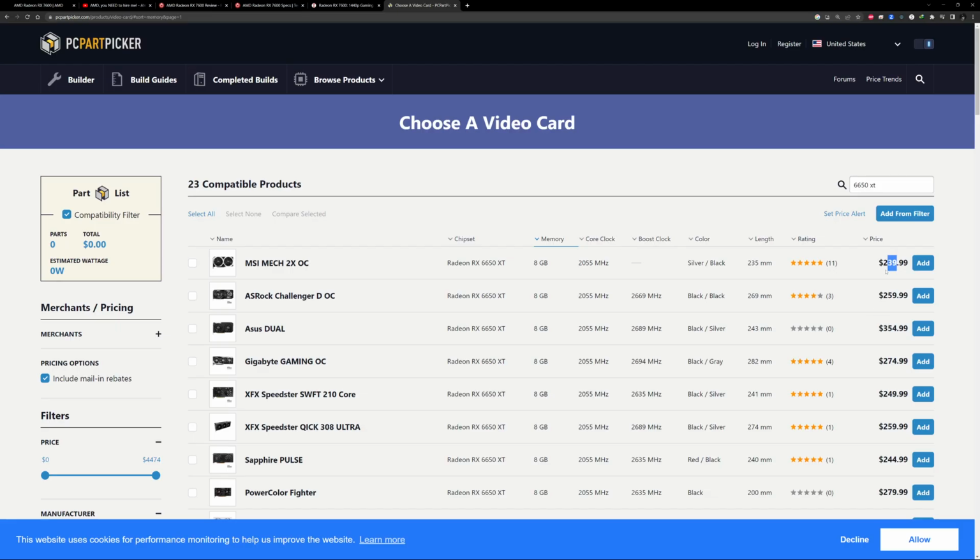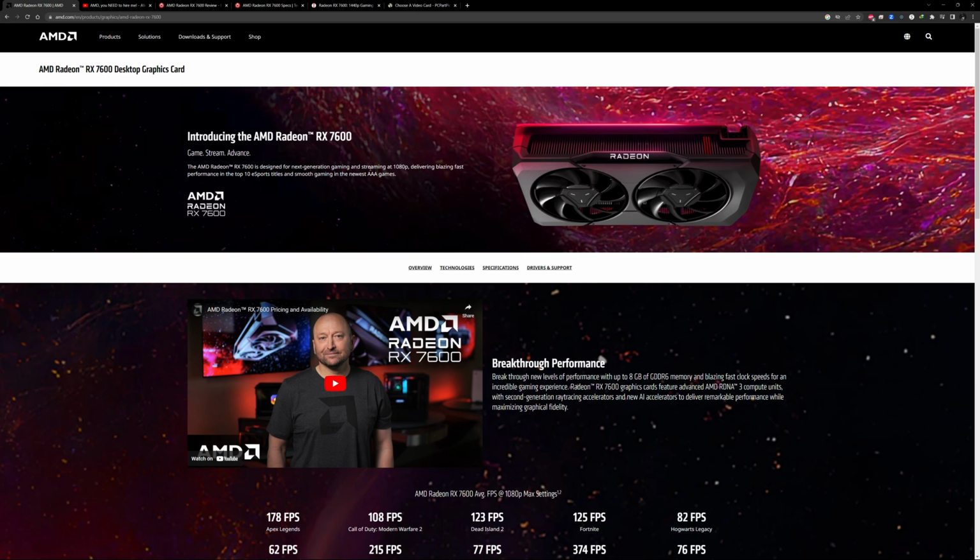And this GPU here has the same performance, same VRAM, probably the same clocks, and the 6650 XT is like $30 cheaper. If you want to buy this GPU here right now, today, you can go buy it, because this GPU is going to have a trick up its sleeve. I'm going to tell you what it is later. But for now, it sucks.